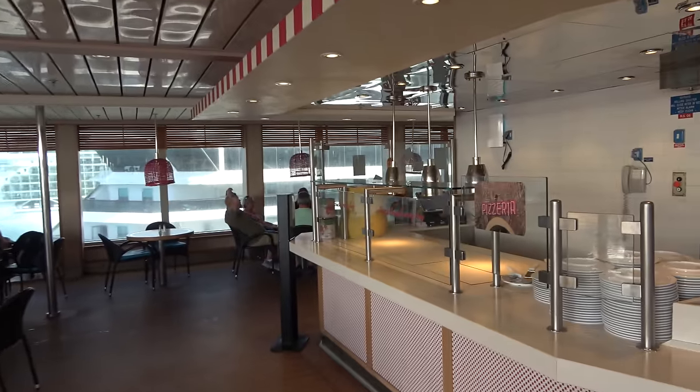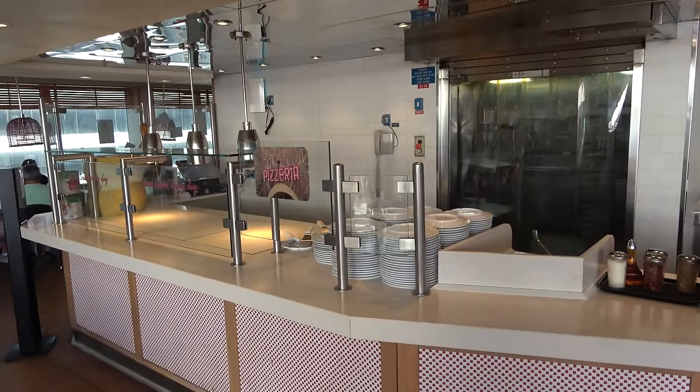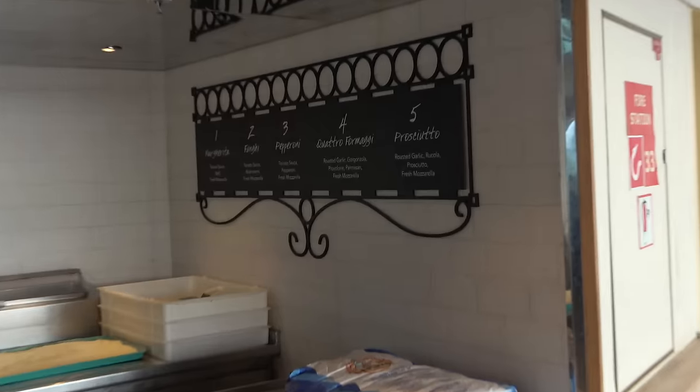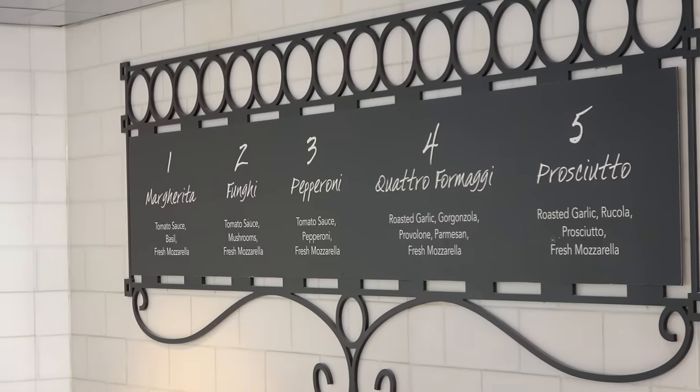Also, normally really busy in the evenings, but not so much right now, is Pizzeria del Capitano. Now, this is the included-with-the-cost-of-your-cruise pizza place, open from about 9 in the morning until 4 in the morning, so they run some really long hours. They do offer 5 different types of pizza. It is a very, very good quality pizza.